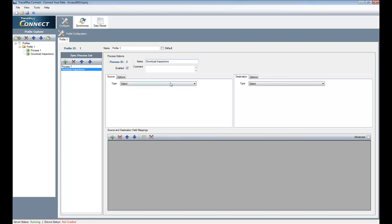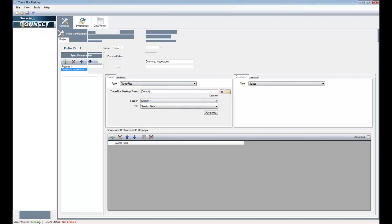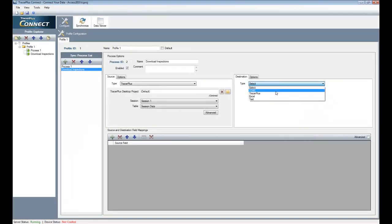Okay? And in this case, you're going to be setting up the sync from TracerPlus on the mobile device to your back-end database or Excel spreadsheet or something like that. So the source here is going to be TracerPlus, which runs on the mobile device. My session will be session 1 because that's the first session in our project called trailer inspection. Okay, and the destination then is where we're going to send that data after the inspection is complete.